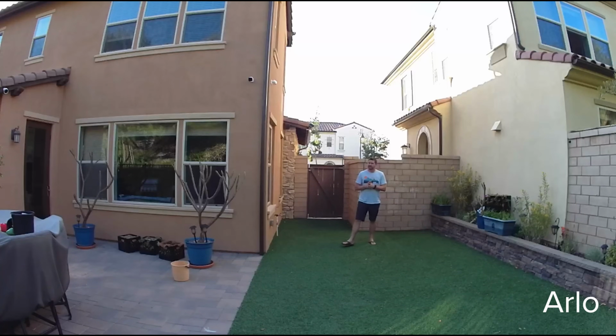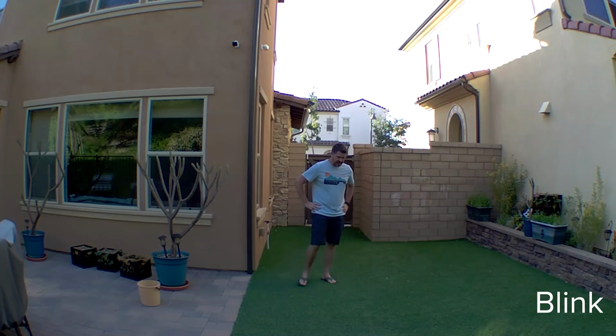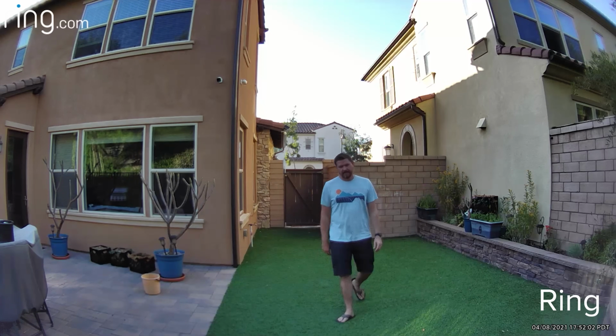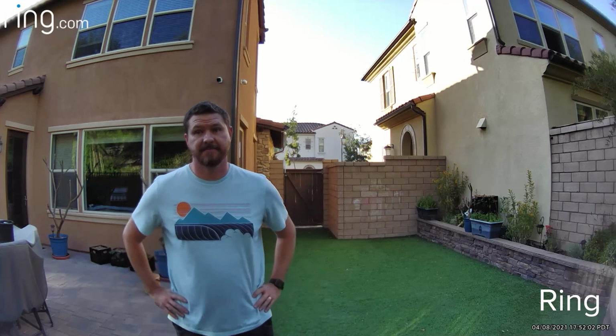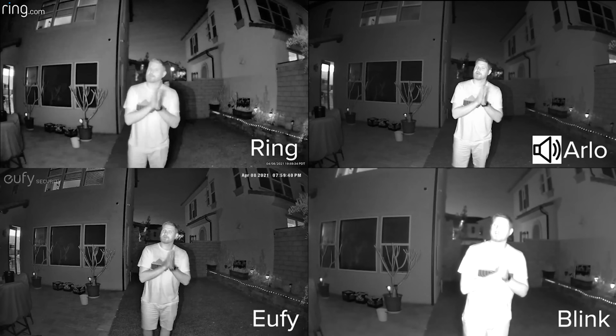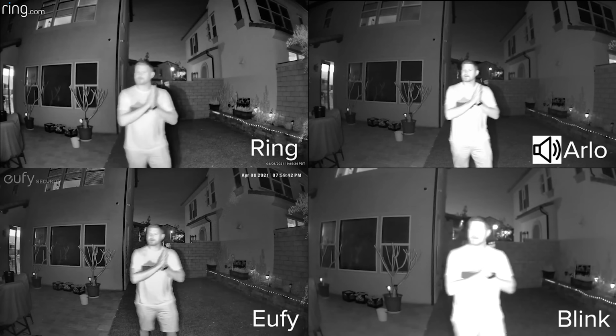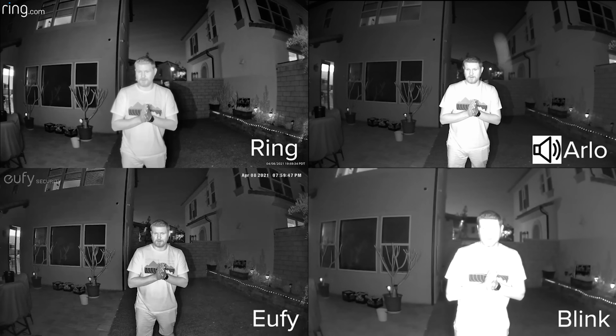Probably going to do full screen just to show you guys what each of these cameras look like, filling up the entire screen. So you guys can get an idea of how the quality is between all of these cameras. All right, here is what the cameras will look like at nighttime, but I will say it is a little deceiving because I am looking at 4 cameras right now that all have their IR sensors right on.